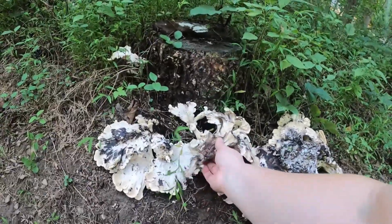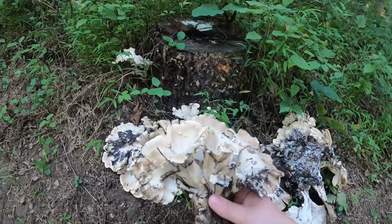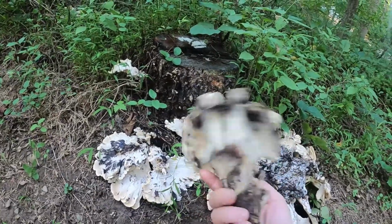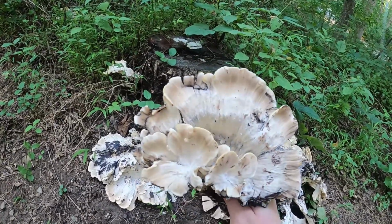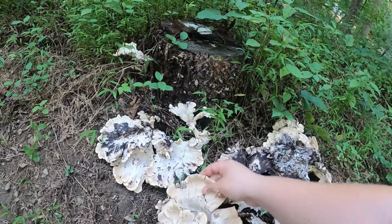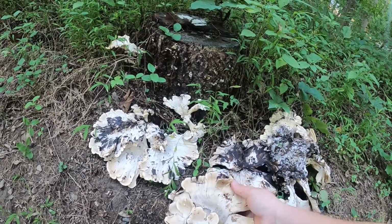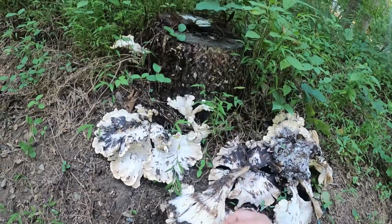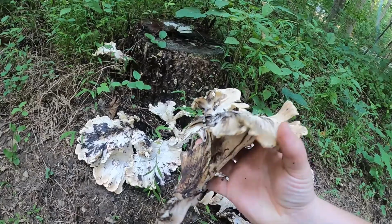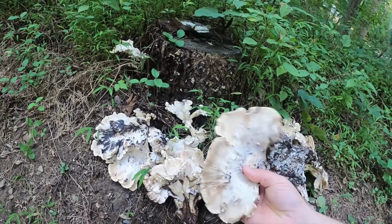This is what I believe to be called a black staining polypore. I had no idea what it was, so I did some research. I consulted some of my online foraging groups on Facebook, and it turns out that it's a black staining polypore. Whenever you bruise this mushroom, it will start to turn black. You can see some of the areas around the edges where it's starting to turn dark, where somebody came by and broke this one apart.